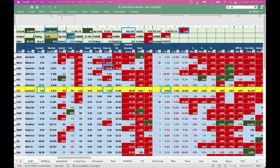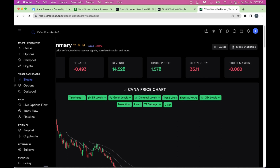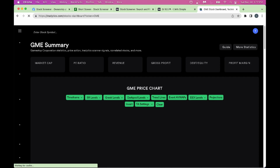Alright, so what we'll do now is we'll look at a few names in little more detail. For that, we'll go into my favorite platform, which is tradytics.com. Alright, let's jump in here to tradytics.com and look at few names. So first we'll look at AMC here and go from there. We'll go to stocks here and bring up AMC. So let's start with GameStop, GME.